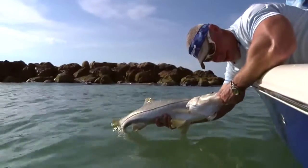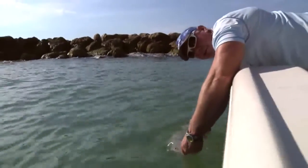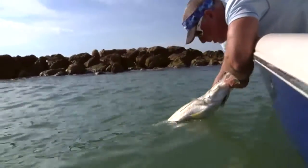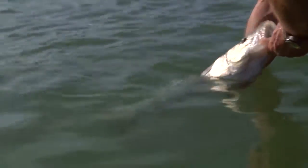Don't release that, Mike. There's a dolphin right behind us. Okay. Put him in the well. Look at that snook, and a dolphin finds you right away. Really nice, pretty silver color. It's been sitting out here on the sand. They lighten up nice on the sand. When they get in the backcountry and get on the darker bottom, they'll darken up.